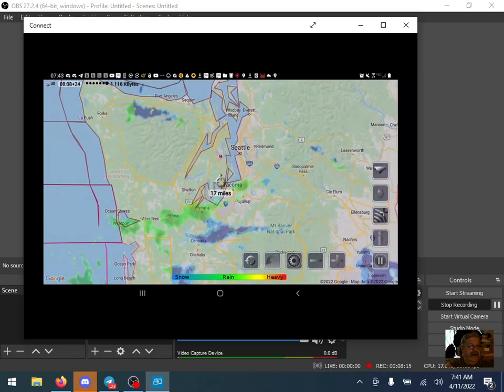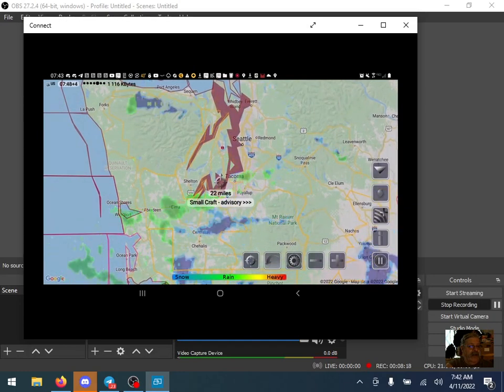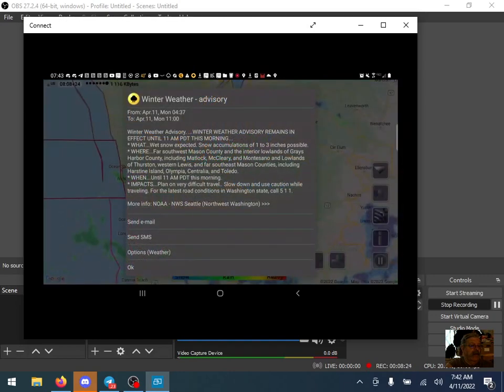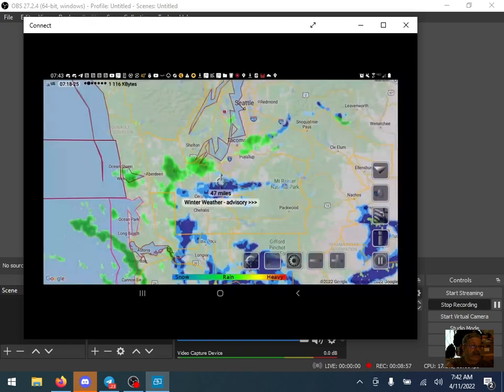You can see where the snow is hanging over. Winter weather advisory. Snow accumulation 1 to 3 inches possible, and that's in Mason County, interior lowlands of Grays Harbor, that's out west on the coast. Thurston County, western Lewis County, and far southwest Mason counties, including Harstine Island, Olympia, Centralia, and Toledo.